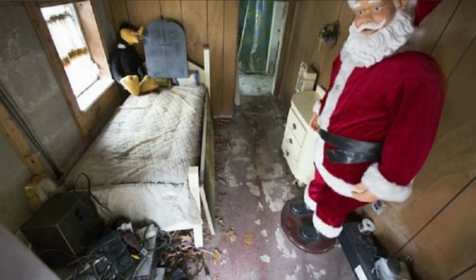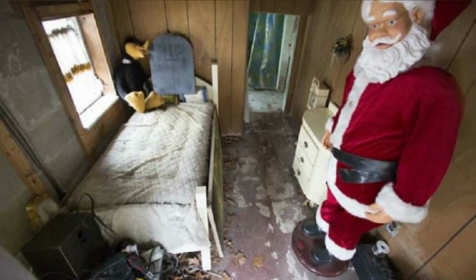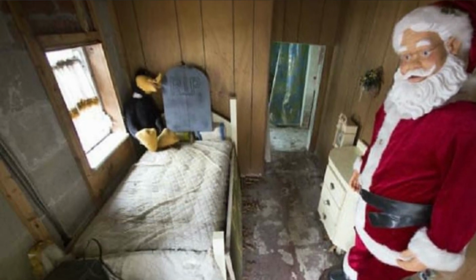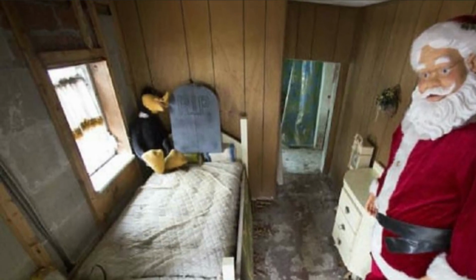Anna and Matt ended up discovering that the cottage was vandalized, and as years passed, thieves passed by to steal some of the furniture and decorations. Anna recalls some of the unfortunate events.